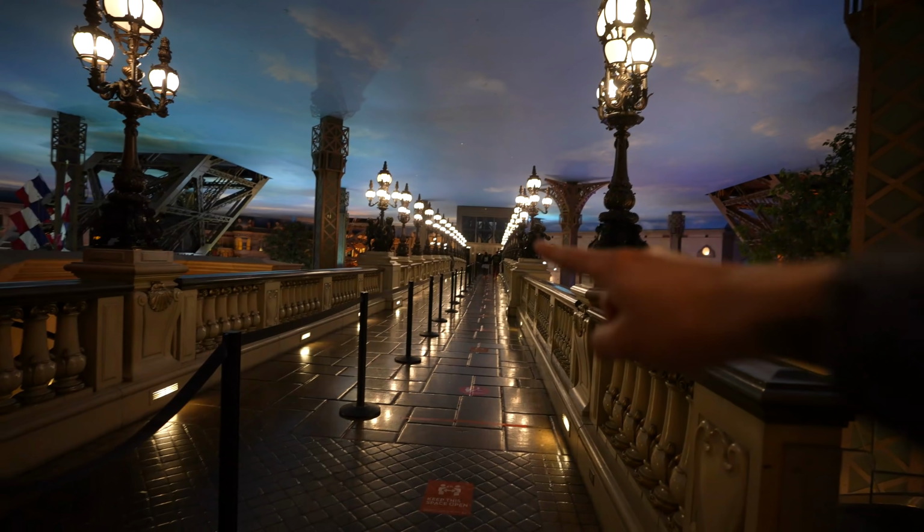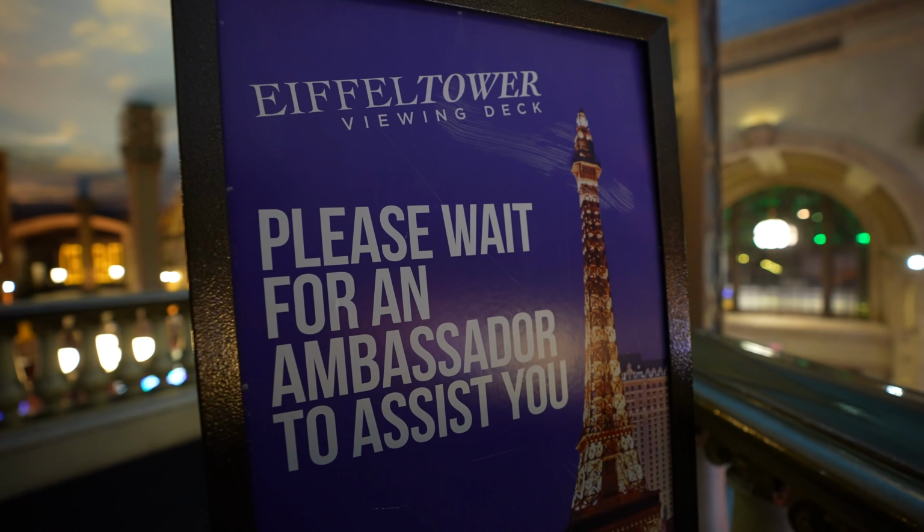Eiffel Tower, elevator is down that way. We're going up. All right, so I just bought 2 tickets for me and Keenan. We're going upstairs to the Eiffel Tower. So basically you have to buy tickets and then you have to take a little escalator up to where the main elevator is. And then the elevator shoots you all the way up to the viewing deck area. So yeah. All right, we're just waiting for our ambassador to assist us in the elevator so we can go up the Eiffel Tower.